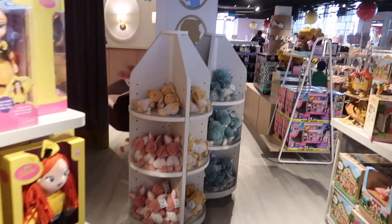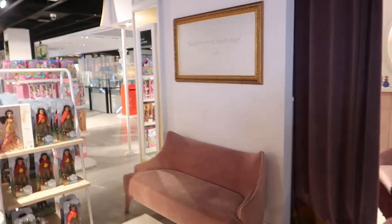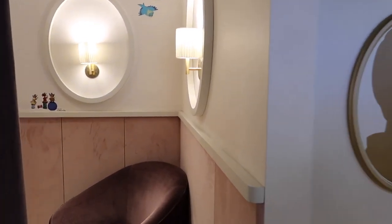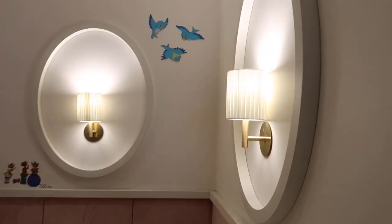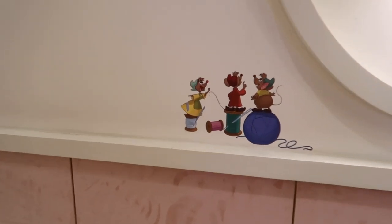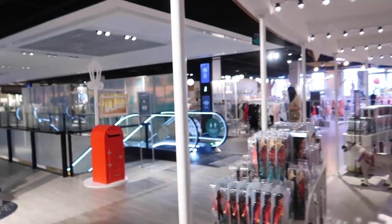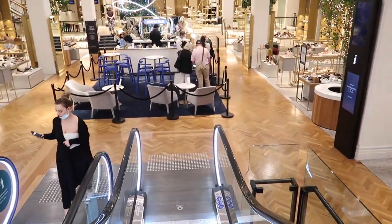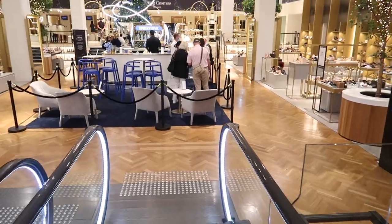Sylvanian drama. Oh my gosh, look at the fitting room for the little girls. Oh my god, it's so cute. Princess fitting room. Oh, no one in there, of course. Oh my gosh, look how cute. The kiddies section, they get way cuter stuff, way cuter fitting rooms. I'm getting kind of tired. My feet are starting to get sore. I think I'm gonna have to head home pretty soon.